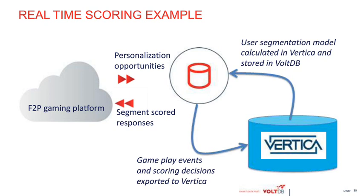On the VoltDB side, they're not using Volt to do deep analytics or to explore the data or to produce this user segmentation report. Instead, they're using Volt's in-memory capabilities to generate responses to these personalization opportunities back to the gaming platform in latencies that fit into the user experience. So as the user is advancing from one platform of the game to the next, they can have a personalization opportunity and generate a response in a few milliseconds that can be integrated into the gameplay experience without disrupting the user's overall perception of the performance of the game.